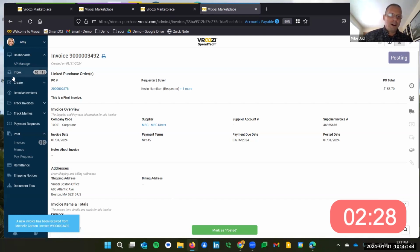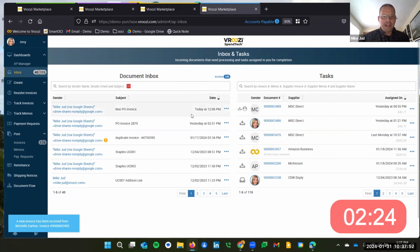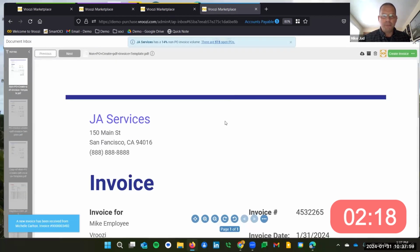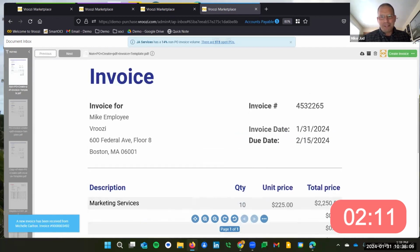Okay. Now, great things happen when it's digital like that, but we know for a fact that suppliers are still going to send you invoices looking something like this. And I'll go straight to a non-PO invoice example. Looking like this means a PDF attachment to an email, most likely. The issue here is it's not data yet.